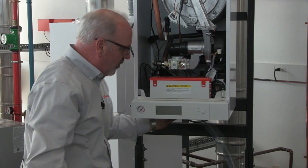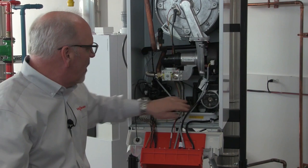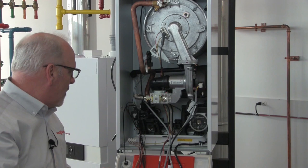From a serviceability standpoint, again, we have two tabs. We can open up our control, having full access to the circulator pump, gas valve, blower assembly, and also your ignition electrode and ionization signal. So very simple to access. To remove the burner, just 4 bolts, and the whole burner assembly comes off. So very simple access for servicing.